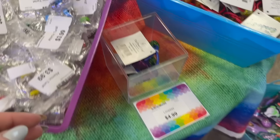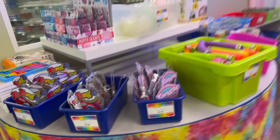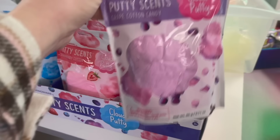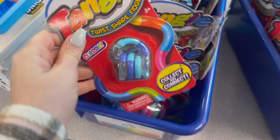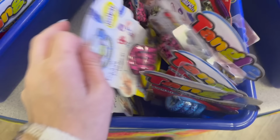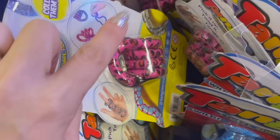But I am already spotting a purple pop tube. We had to test it out, of course. I have some more like putty cloud stuff and that is purple. And I'm not sure, oh, where were you last week, sir? I needed you. Of course, I always find the color I need like the next time I'm here. I can't get you this week, but soon, soon.